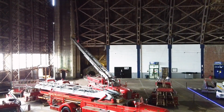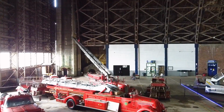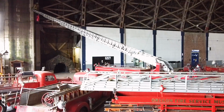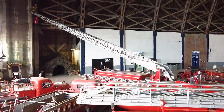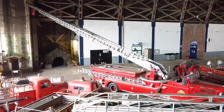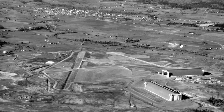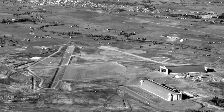So the firefighters got out as quick as they could, started putting out the brush fires around the hangar, and then we were really standing guard around Hangar B so that Hangar B didn't catch on fire as well. So unfortunately, it was 5 days short of its 49th birthday when Hangar A burned down in August of 1992.